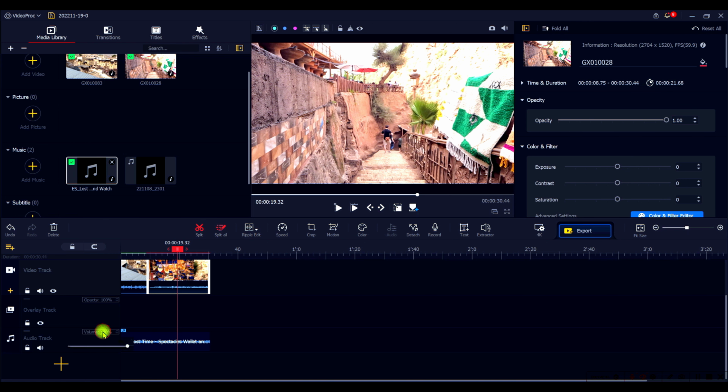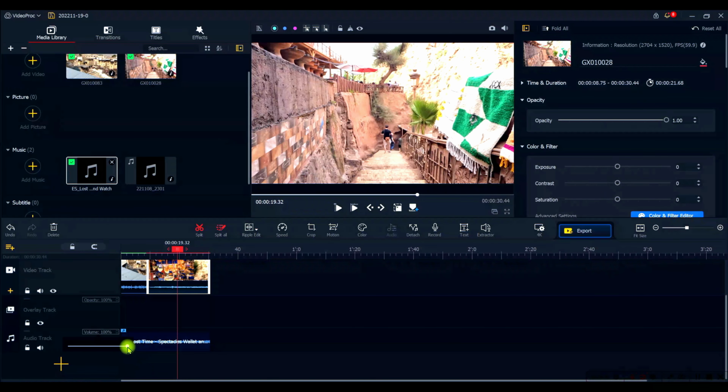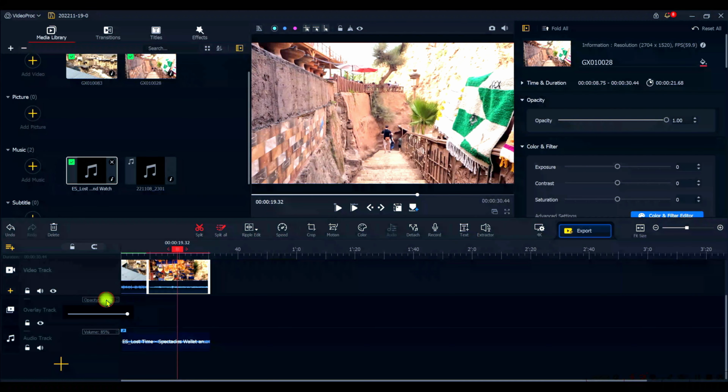And I'm not sure if you can. Okay, so looks like there's another way you can control volume, which is right here. Okay, so I'm going to just put it like 85%. Opacity should be 100%, but okay, actually I don't have any overlaid tracks, that's why it doesn't work here.